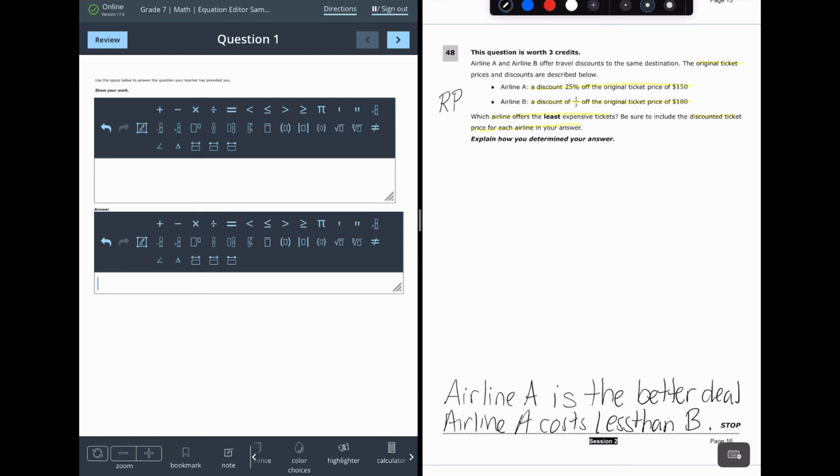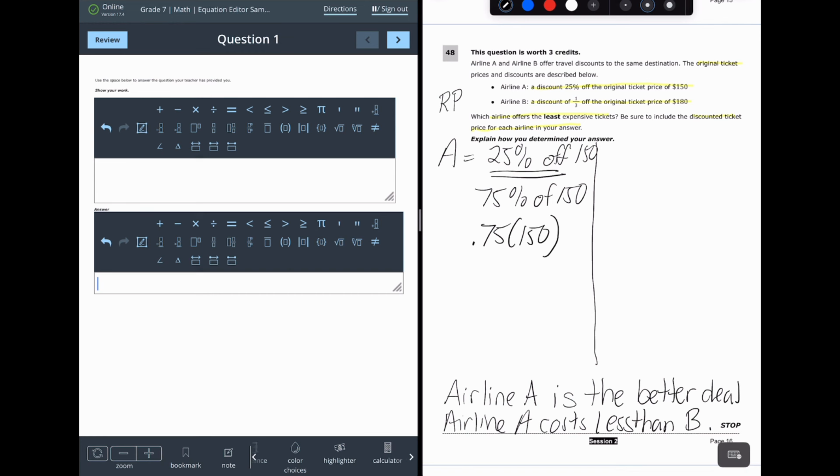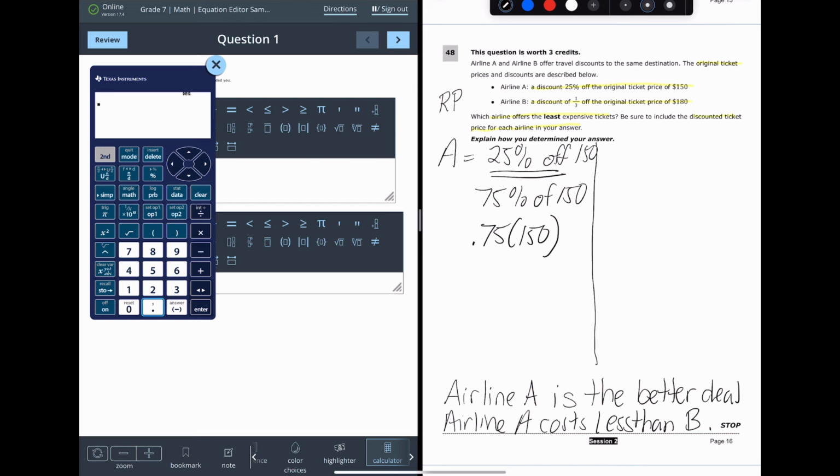So let's show how I find A and B. So A is equal to 25% off $150. So 25% off is the same thing as 75% of 150. We know how to do that. It's 0.75 times 150. You'll take out your calculator. 0.75 times 150. So A is equal to $112.50.